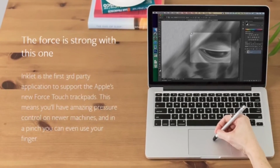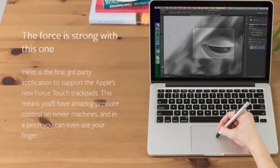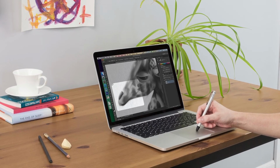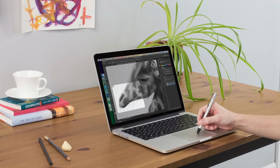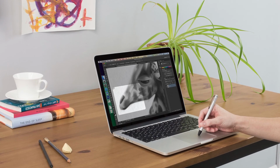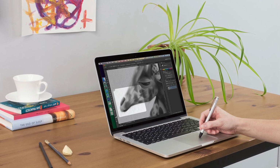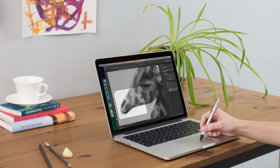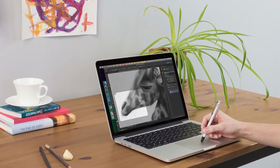Inklet is the first third-party application that supports Apple's Force Touch trackpads. And with Inklet you can draw and paint directly on the Force Touch trackpad. That's pretty cool. With the Force Touch technology you have amazing pressure control. So with this app you can really draw and the trackpad feels the pressure you put on it. So you can have different thicknesses of the lines you draw and so on.